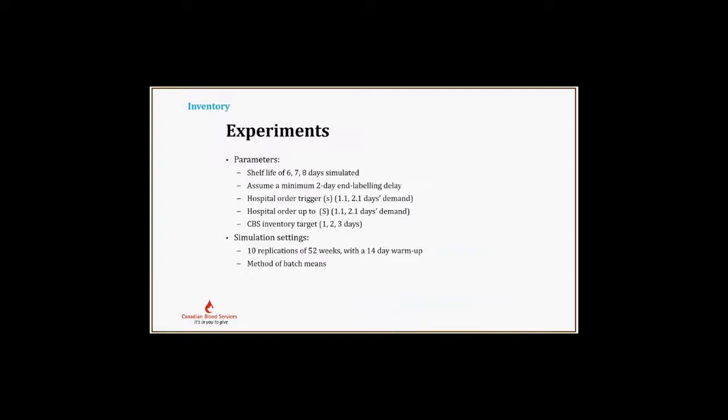So some of the experiments that we ran were changing the shelf life between 6, 7, and 8 days, assuming a minimum 2-day end labeling delay. We also used hospital order triggers of 1.1 and 2.1 days demand and hospital order up-tos of 1.1 and 2.1. So that's just basically when orders are placed and how much the order is for. We set the CBS inventory target to 1, 2, and 3 days. And then the duration that we ran the simulation for was 10 replications of 52 weeks, and each of these replications had a 14-day warm-up, and it was a method of batched means.